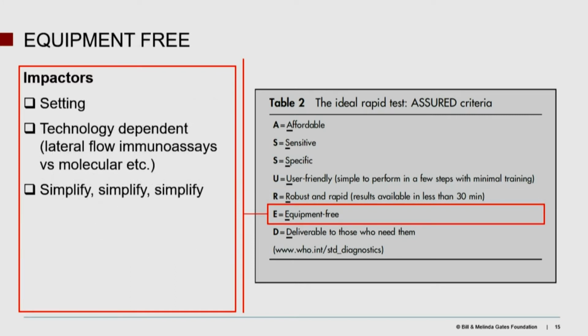Equipment free. Now this is not really fair for molecular, because I agree with Claudia. I'm not expecting to see a $1 NAT test on a lateral flow type thing anytime soon. So for molecular, we're going to probably need instruments. It's okay. But if you have a $50,000 instrument, that's not okay. If you have maybe a $1,000 instrument, probably okay. It's in the TPP, so you should read it.